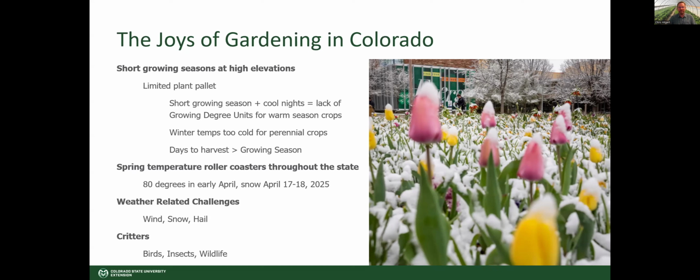from some sort of season extension practices, because those beautiful 80-degree days certainly get us excited about gardening and getting us out there planting seeds. But you know, that snow is a reminder that maybe we should hold off a little bit or get creative so that we don't end up having to plant more than once. So we're going to talk about things like high tunnels, low tunnels, row covers, raised beds, and other things that can help address some of those challenges that we face, like wind and snow and hail and cold nights, even critters, birds, insects, and wildlife.